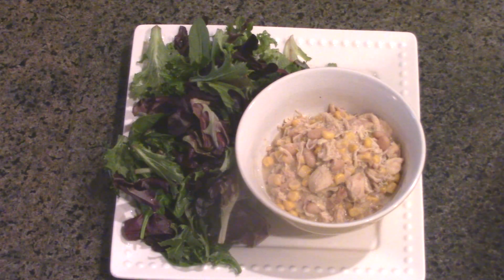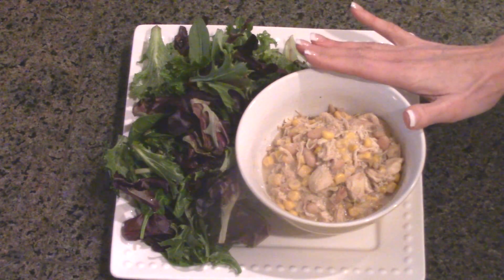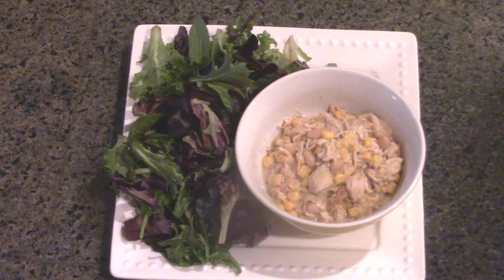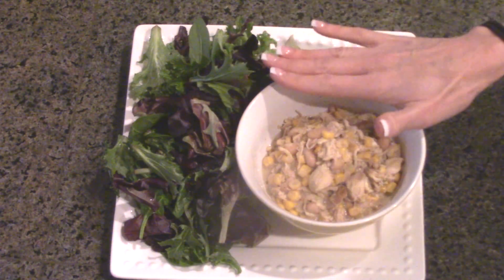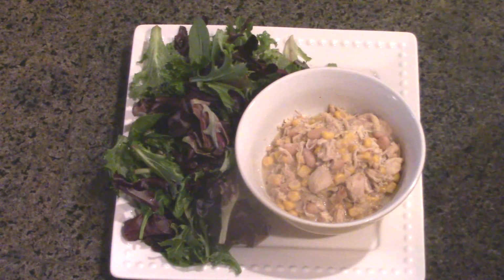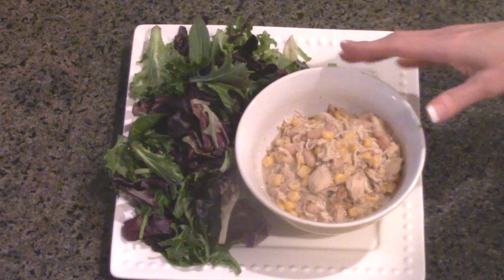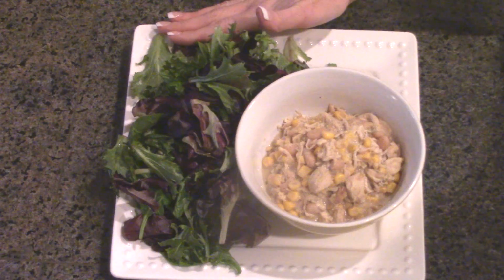So tonight I'm having creamy crock-pot white chicken chili. This is very heavy on the chicken. It's got lots of protein in it. It's got great northern beans, chilies, corn. It's got half and half, reduced fat cream cheese, so it has a little bit of fat, which I don't mind. That helps it kind of stick with me through the night. It's got good carbs, it's got good protein, and then I'm having that with a salad.